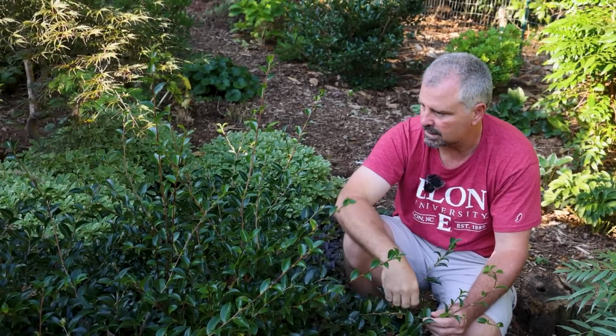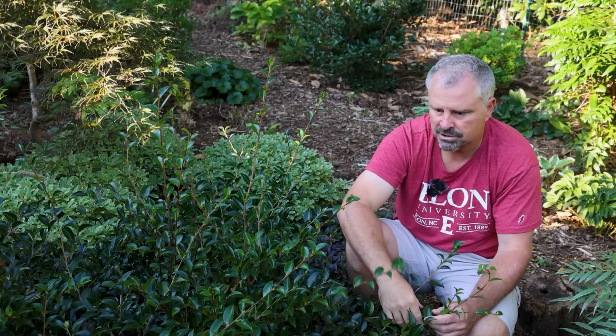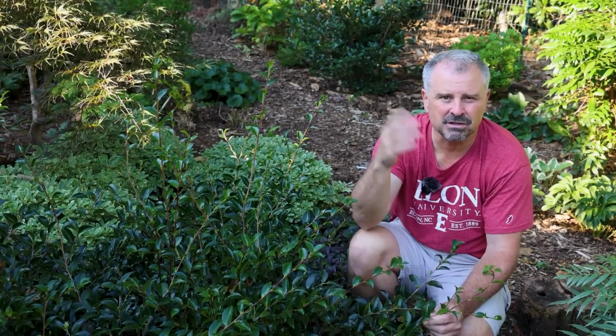We actually have one out in the front garden that is another one of his introductions. It's a little earlier blooming, so probably the next time we do some sort of tour video out here, it'll already be throwing flowers out by late September, early October. But I think camellias are one of those things I always look forward to.